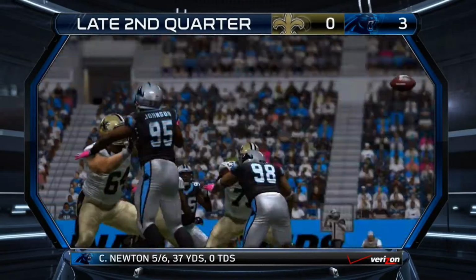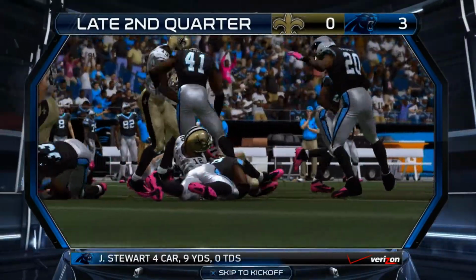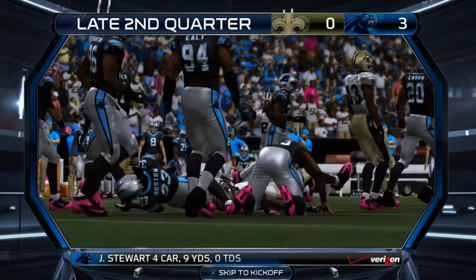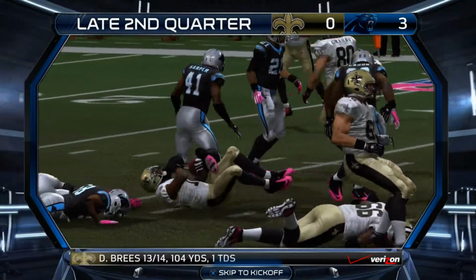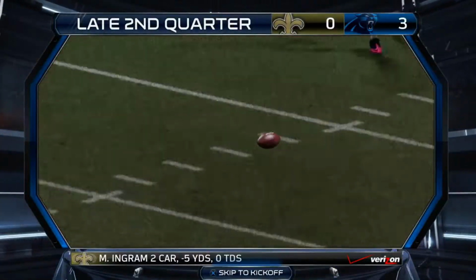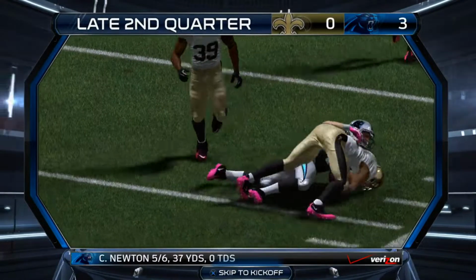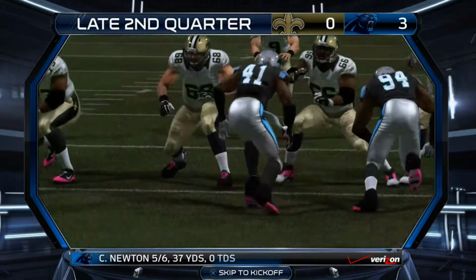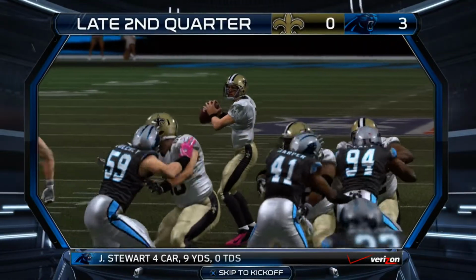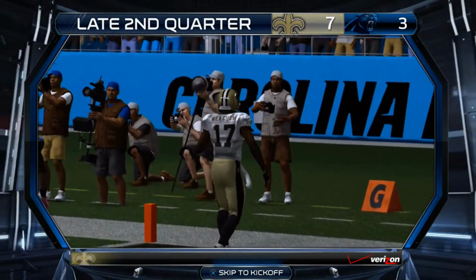Saints take over late in the second. Colston's the target here, and that connection will lead to a gain of 14 yards. Still late stages of the second. Steals is the target here, and the play will come to an end after a gain of 35. Still a little time left on the clock. The quick pass, it's complete, and after the short pass, he'll score. The lead grows to 4.